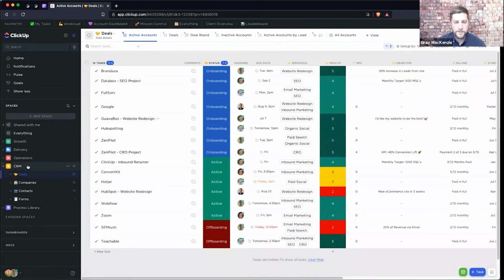But we've basically got, we're only using this in this example for once a contact has become a customer. And so we've got an actual CRM built out here where we're building relationships between deals, company records, and contact records. But I'm going to focus exclusively here on the deal side of things.